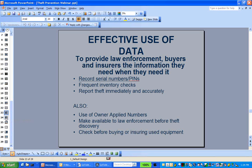So that's pretty important. We also recommend that you check before you buy used equipment. And NER has a product called Iron Check, where we run a background check on your equipment. There is a small fee involved for that. I think it's $35 or $40. The website for that is called ironcheck.com. Again, shoot me an email at the end of the webinar, and I can get you more information on Iron Check.